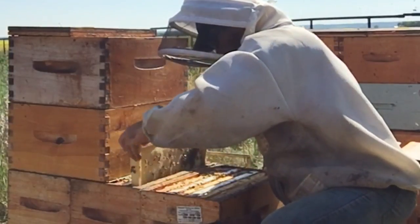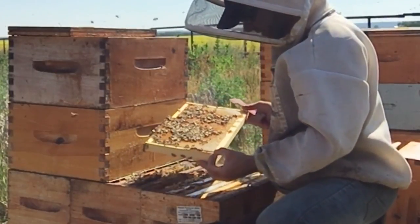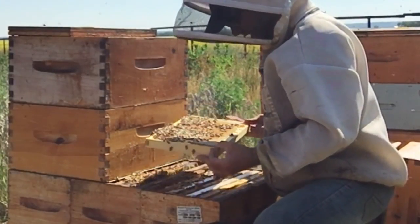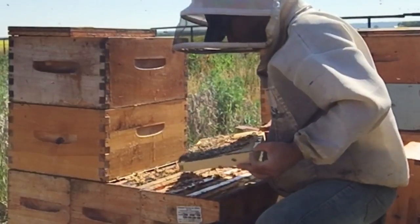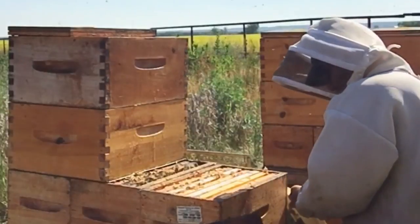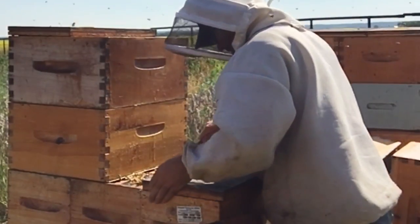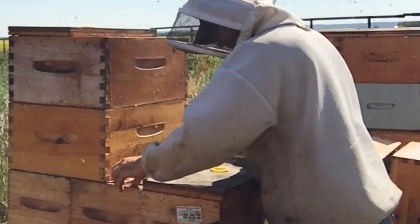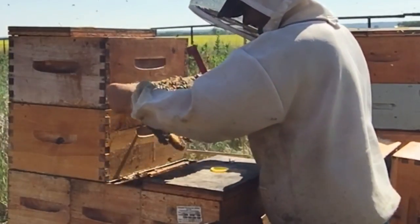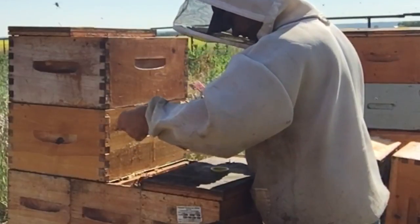This other side. Ooh, that's right full of brood. Holy. So she got going earlier, much earlier than this other nuke.